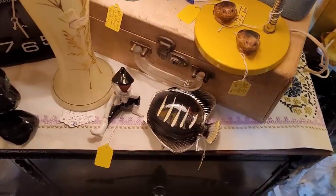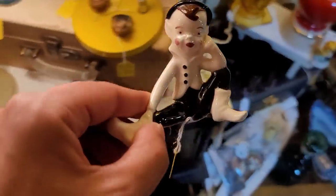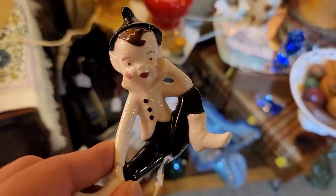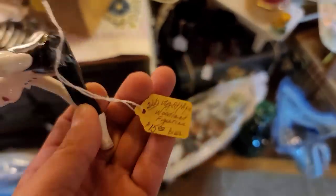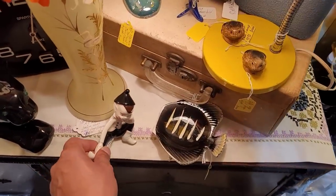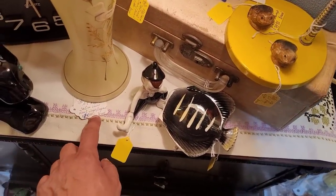We've got a beautiful bud vase here. I do spot a little pixie. I'm loving the color, the black and the white. I've never found one in a black and white before. This is a Holland mold, so it is a hobbyist piece. He's priced at $15, very reasonable for a collector. I probably would have snatched him up if he was like 10 or under.